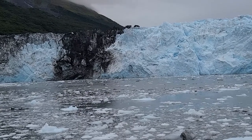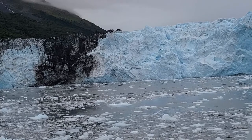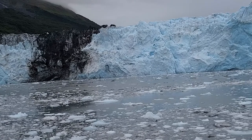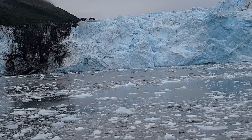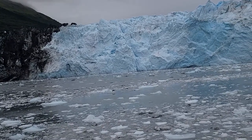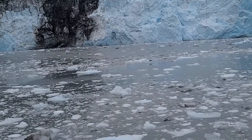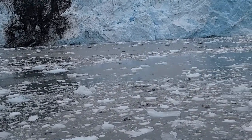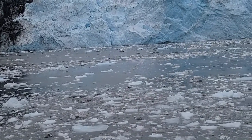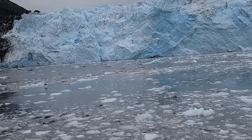So even though chunks of it are falling off, it's exceeding, it's getting closer instead of receding backwards, if that makes sense. So maybe, I don't know, 100 years from now, it'll be where the boat is at, not 100 feet beyond the boat. So good news about you glacier lovers who worry that all the glaciers are melting. Some are melting, some are not, but it's a process that happens. It's been going on millions of years.